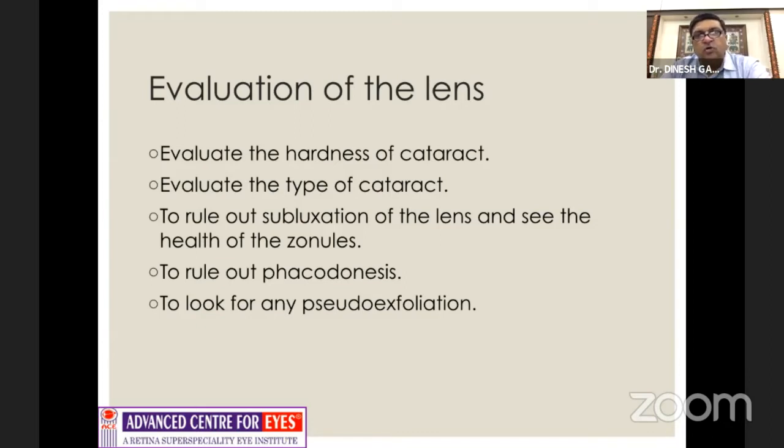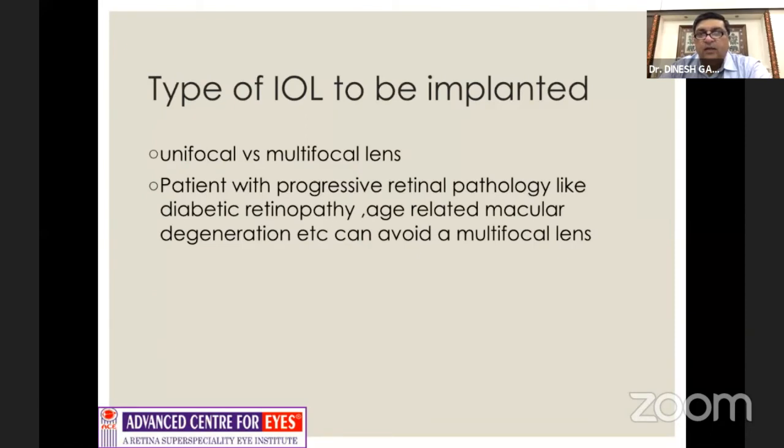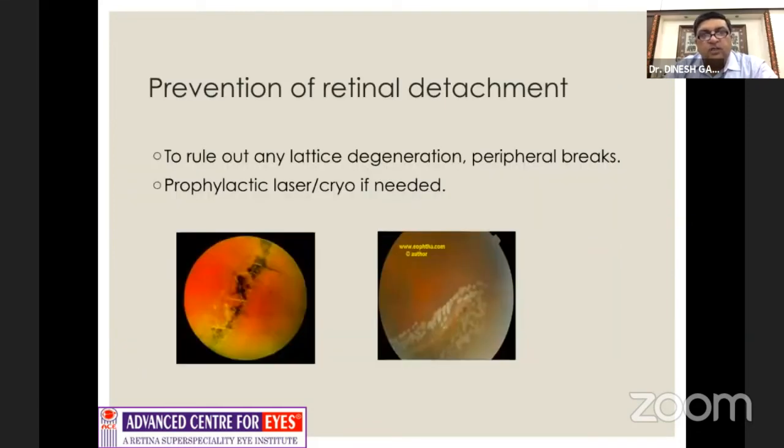All these things need to be ruled out beforehand in the planning stage, before we venture into doing cataract surgery, and before we land up in trouble, where we have implanted a multifocal IOL but the patient can't see because of ARMD or some other disease at the retina or a macular scar. So you can have visual surprises, you can have problems, you can have uveitis. All these things will trouble you throughout. The patient will keep coming back to you.